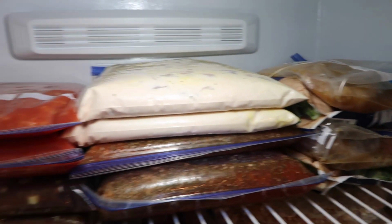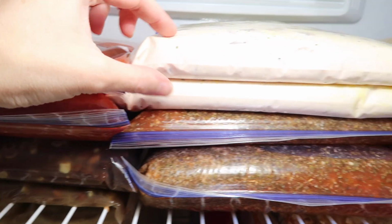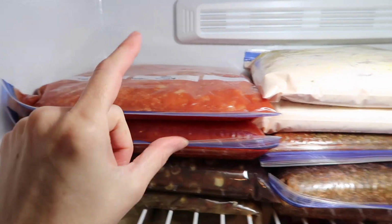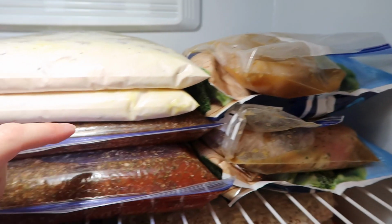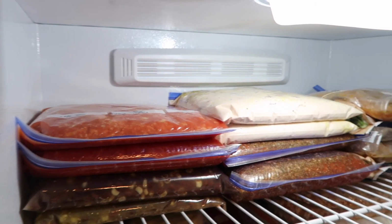and ready to go. So we've got our meal number 1, the salsa verde chicken. We've got our Alfredo, it's gonna be the pasta. Number 3, we've got number 4, and then number 5 down here. For a total of 10 freezer meals. Well, you guys, we did it. 10 meals in my freezer. I no longer have to worry about that anxiety of what's gonna be for dinner.